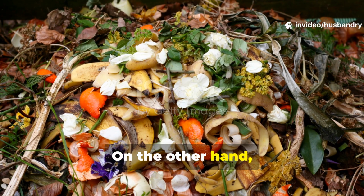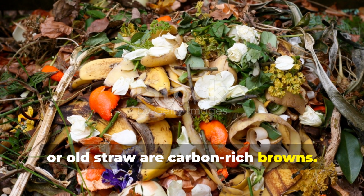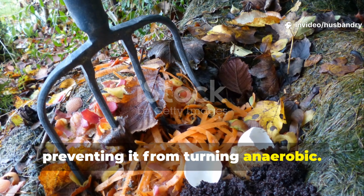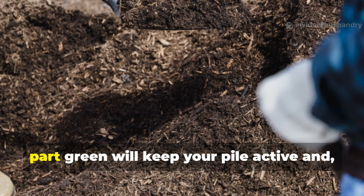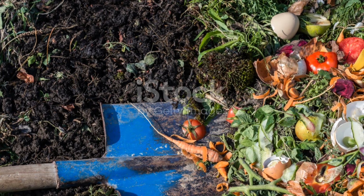On the other hand, dry leaves, shredded cardboard, sawdust or old straw are carbon-rich browns. They provide energy and keep the compost airy, preventing it from turning anaerobic. A rough balance of 2 parts brown to 1 part green will keep your pile active and, importantly, odour-free.